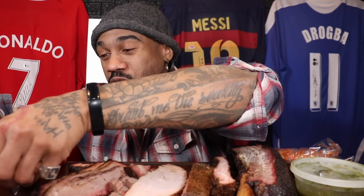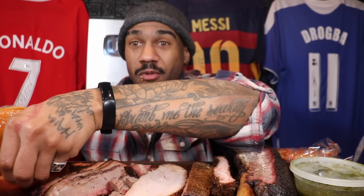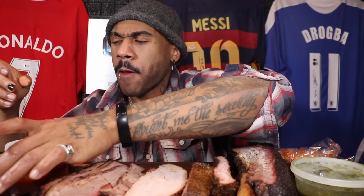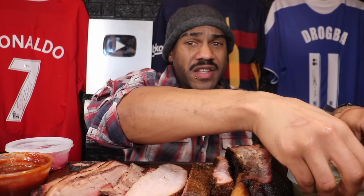Fantastic. We're getting this barbecue sauce too. I'm gonna take a wild guess and say this is homemade. Everything's homemade. Look, I've been to barbecue places where they serve you KC Masterpiece. Okay. All right, let's go with the barbecue sauce real quick. And the chimney. That barbecue sauce is fantastic.